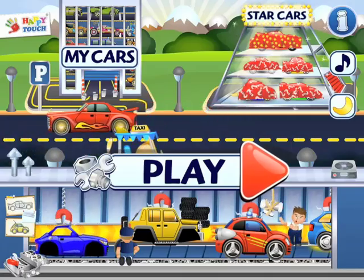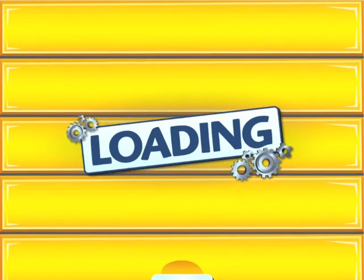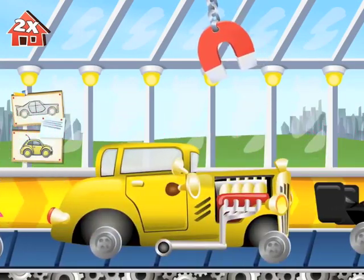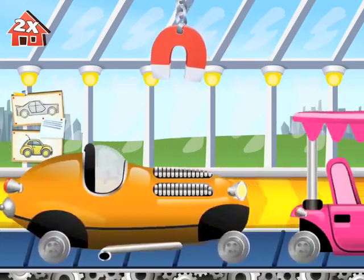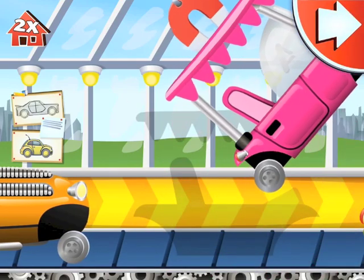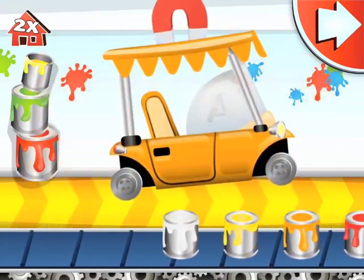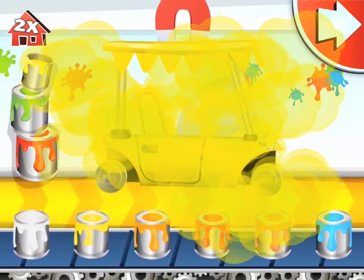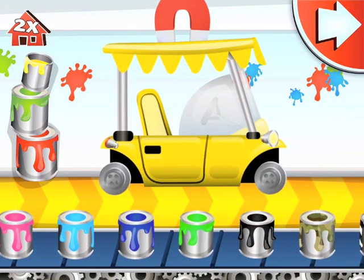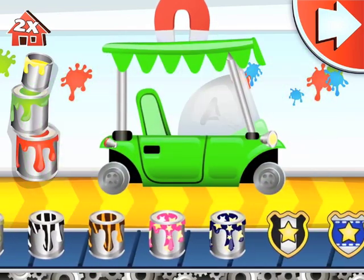Guys, today we're doing another dream car, and today we're going to do this kind of golf cart. There's a little golf cart, pink golf cart. Pink. I like saying pink a lot now. This is going to be the pink video.